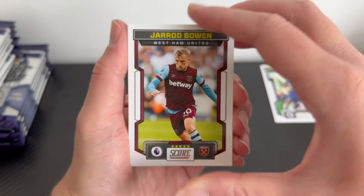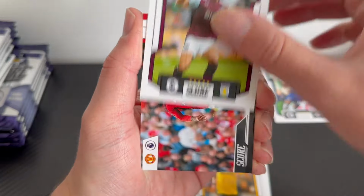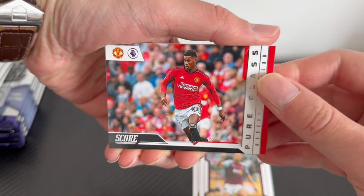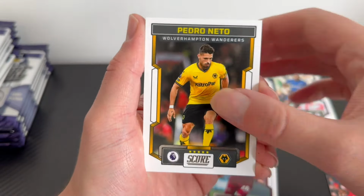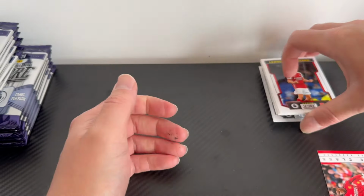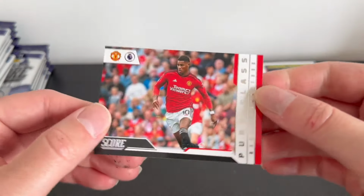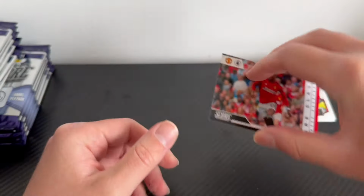Flying through the rest of them, we have Jared Bowen, John McGinn, João Gomez, Matty Cash. We then have a Pure Class insert, Marcus Rashford of Man United, first insert of the day. We've got Raheem Sterling, Thomas Suchek, Pedro Neto, and Leandro Trossard to finish. So nice little insert that. I like that Pure Class. Pure Class Marcus Rashford. There we go, people.